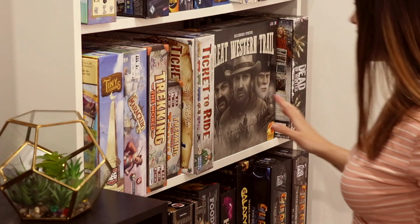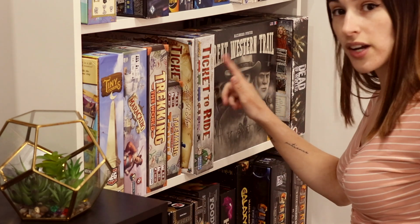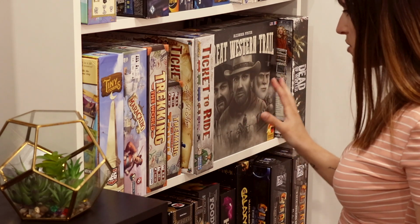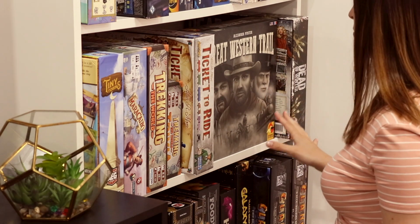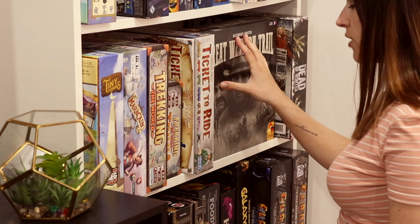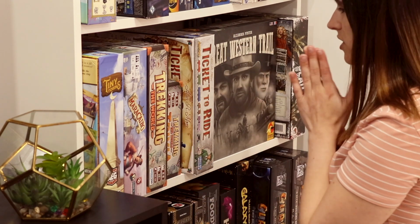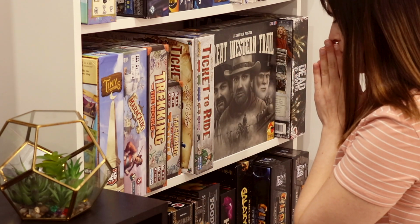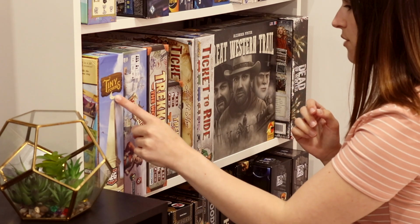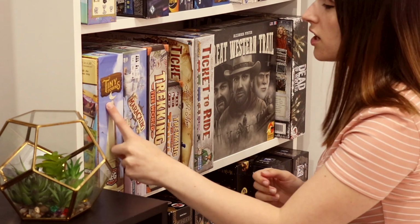All right, moving down to this shelf. There's not a ton on this shelf because Great Western Trail is sideways, but this might be a pretty easy choice for me. It is pretty much between Great Western Trail, Trekking the World, which is very fun, but then also Tiny Towns. Tiny Towns is one that I don't enjoy multiplayer, but I do enjoy it solo.